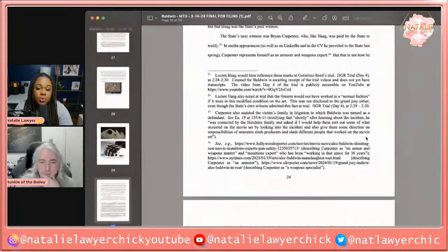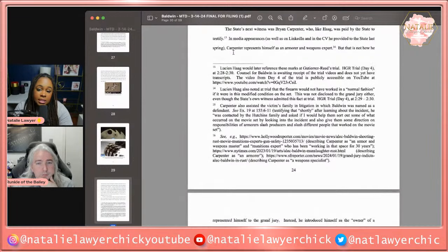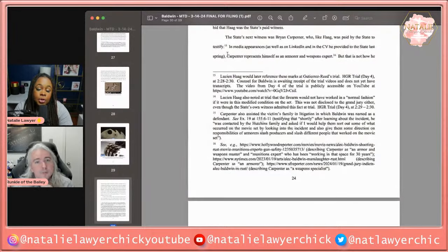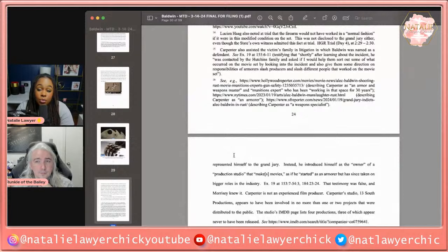The state's next witness was Brian Carpenter, who, like Hogg, was paid by the state to testify. In media appearances, as well as on LinkedIn and the CVs he provided to the state last spring, Carpenter represents himself as an armorer and weapons expert. This guy's testimony I really liked, and you said that there were some differences between his testimony and his grand jury testimony, so let's see. That's what they're saying, yep. Yeah, but that is not how he represented himself to the grand jury.